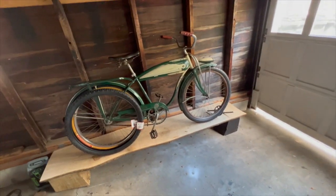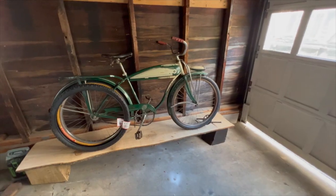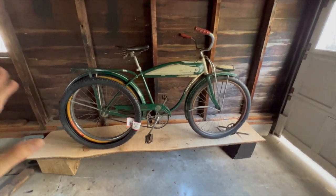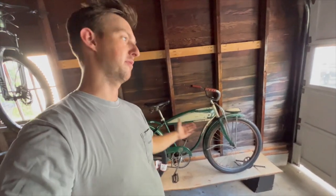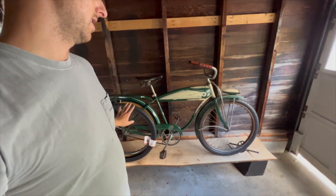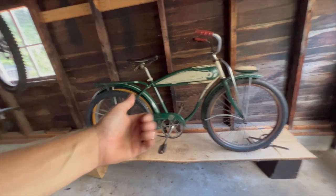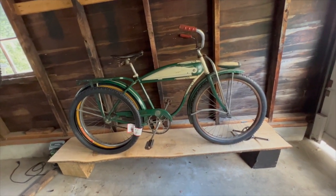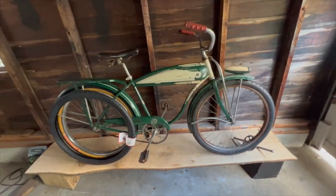I'll also polish the frame a little bit, make it nice, and then I'll ride it for a little bit. And then my big plan, and this is a big plan, is I would like to convert this thing into an electric bike. So hear me out. I wouldn't modify the frame or the bike in any way that I wouldn't be able to return it back to original. So that's one goal: don't modify the frame. Another goal is to keep the stock look as much as possible.